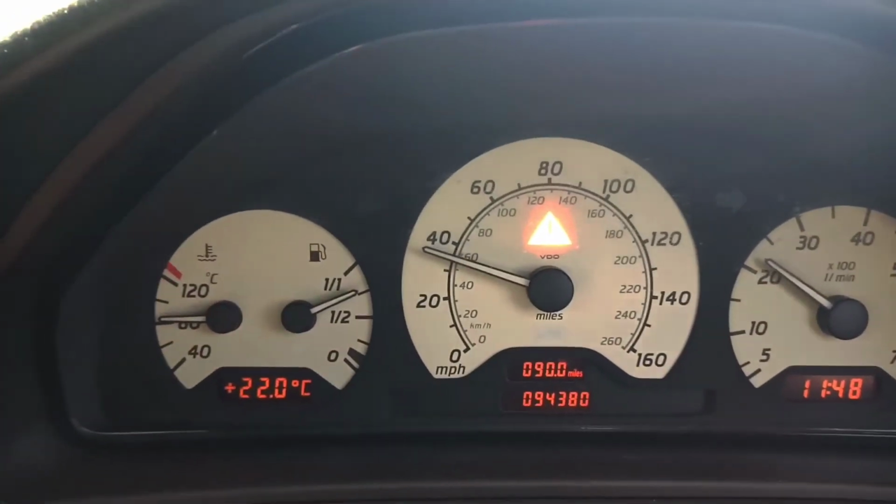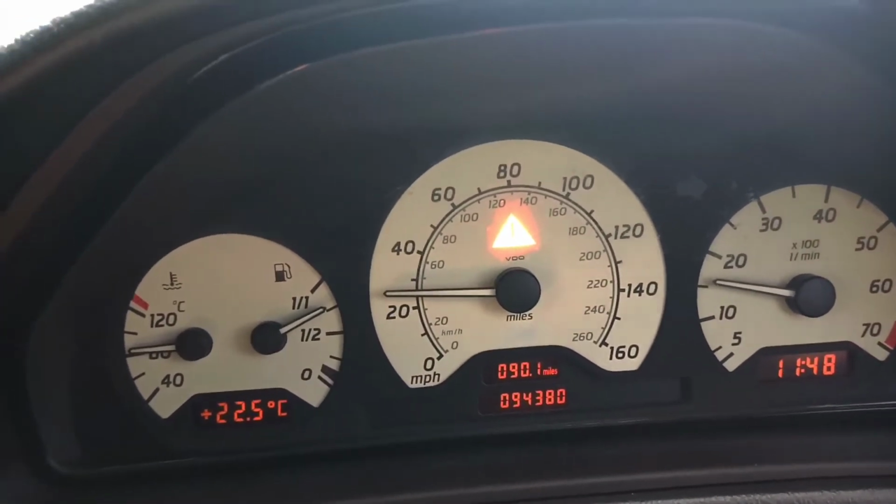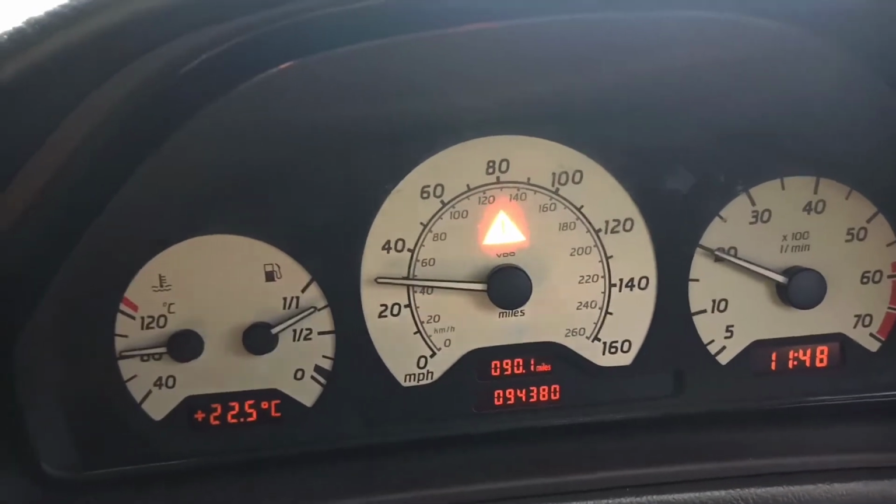As usual with a CLK, it just likes to cause problems now and again, and this is the whole reason for wanting to put an M104 and a hydraulic gearbox in it. The joys of motoring. Right guys, I'm going to try and show you the sheer lack of acceleration that I've got at the minute. Now I'll kick it down.